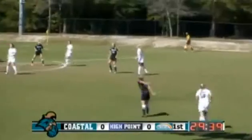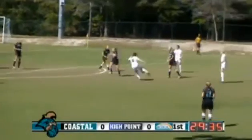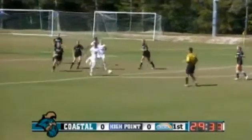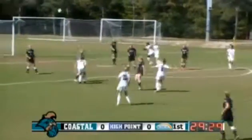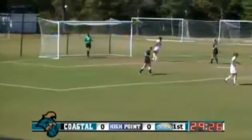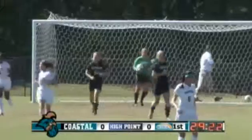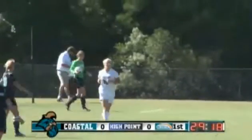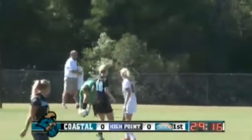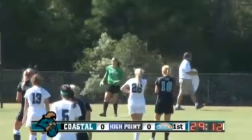And how about this? An opportunity sets up for them. This one will curl its way to the box, headed out of harm's way by the black shirts. Spinning right foot that time from HighPoint's Jenny Butler. Couldn't get it through traffic. Now a left foot this time, and that one's going to wind up on top of the net. And from this distance, it looked like maybe it was going to curl underneath the crossbar. And instead, it just does sail over. A matter of inches that time, separating HighPoint from taking the lead and staying in a scoreless tie.